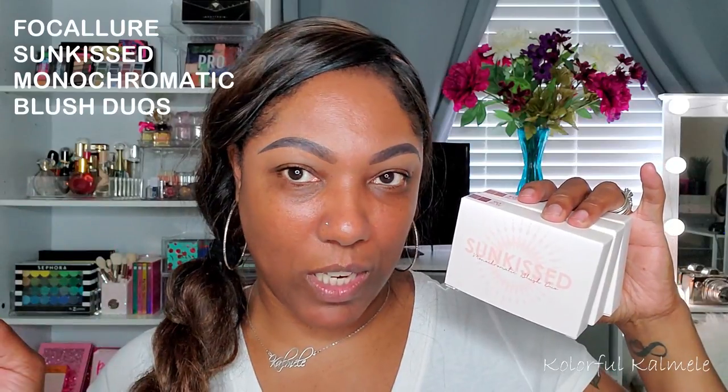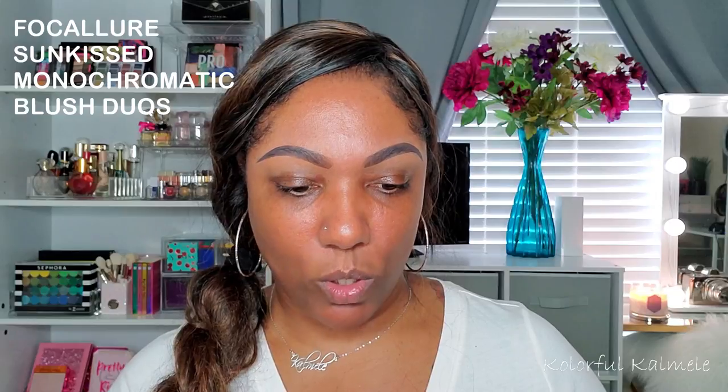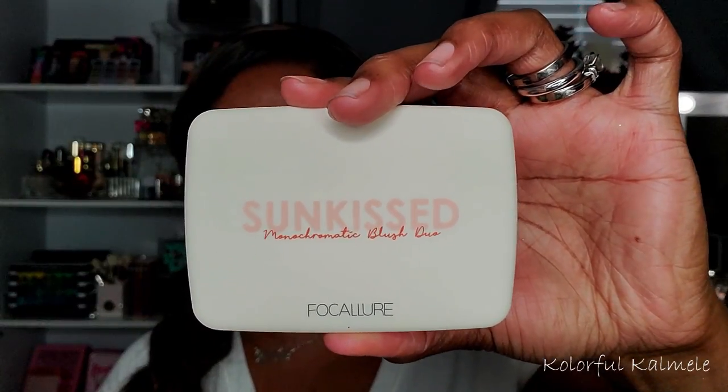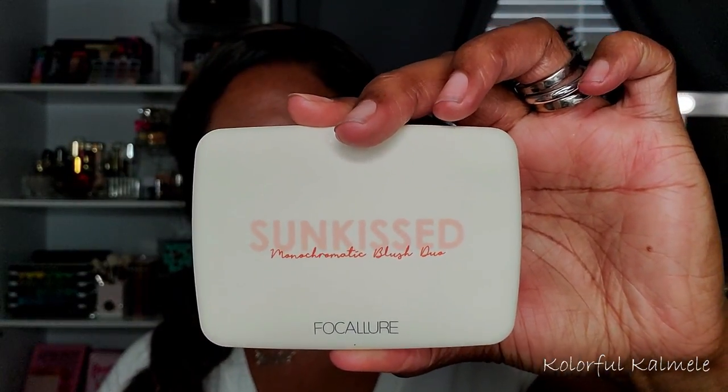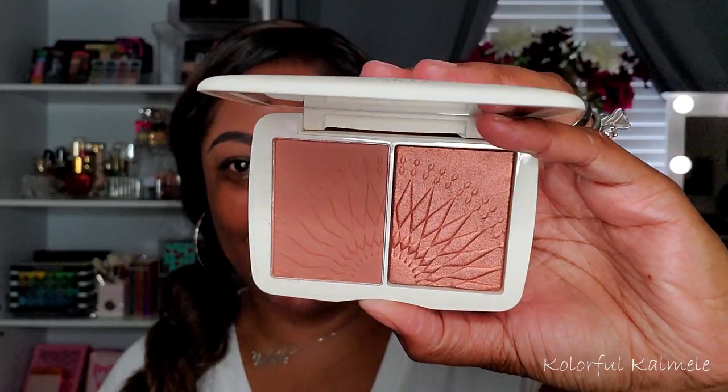And I also purchased these back around the holiday shopping season in December. These are some of the Focallure bronzer or blush duos. They're basically copying the Cover Effects duos. So I did pick up three of these to try out. As you can see, they look a lot like the Cover Effects blush duo packaging. It looks like a bar of soap. And the inside is very, very similar, as you can see.